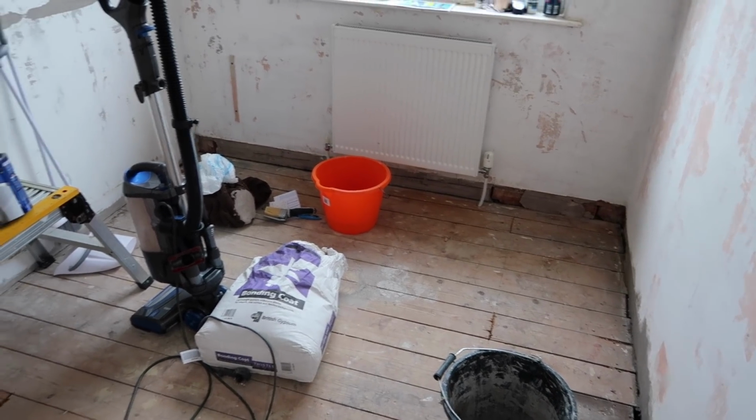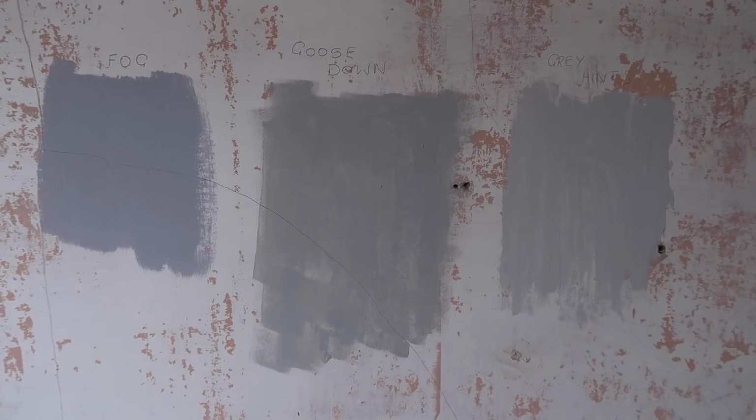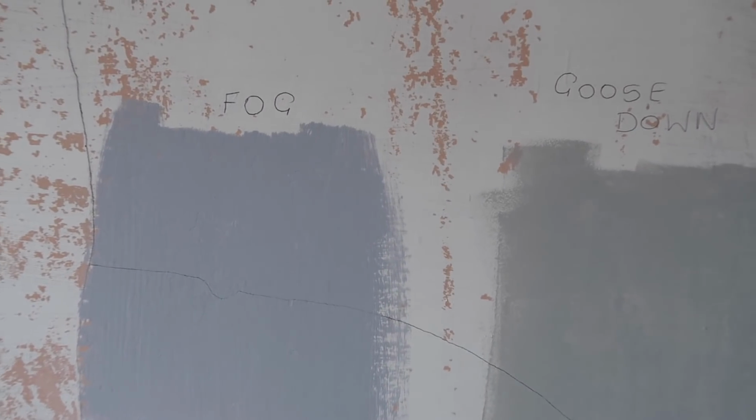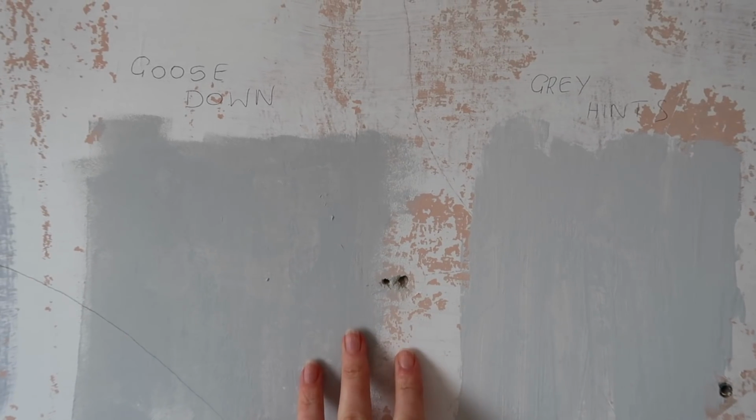Hopefully by the end of the day, James will have put some new skirting boards on, and then we can think about decorating. These are the different shades of grey that I've got to choose from. I think that I've discounted this one because it's very, very bluey. So it's kind of between these two.